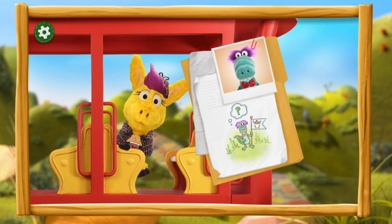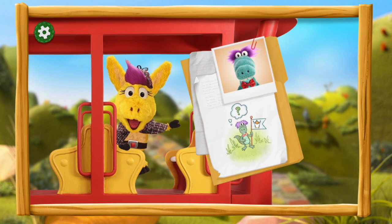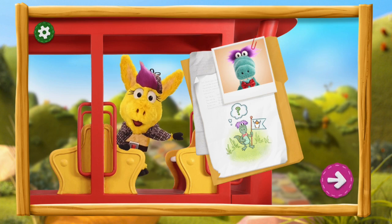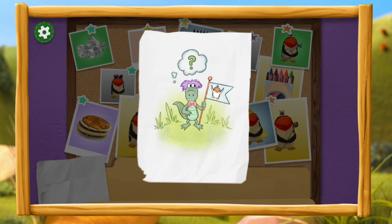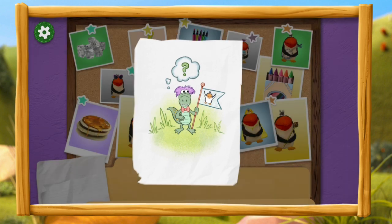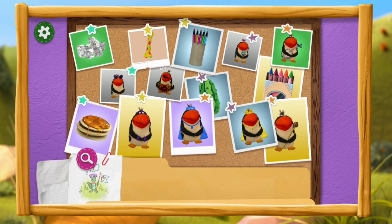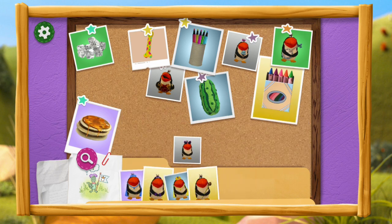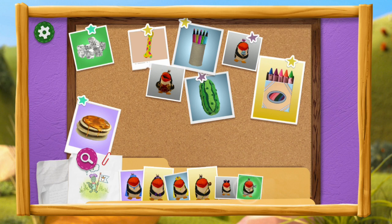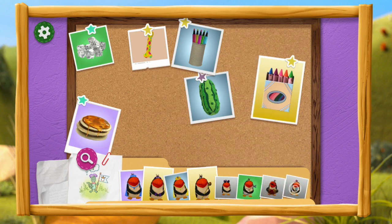Okay, Detective. Let's help Game Show Gator find the hiding penguins. Let's go to the mission board. Our goal is to help Game Show Gator find his penguin pals. So first, we need to pick out which of these items are penguins. Drag them to the folder. Penguin.